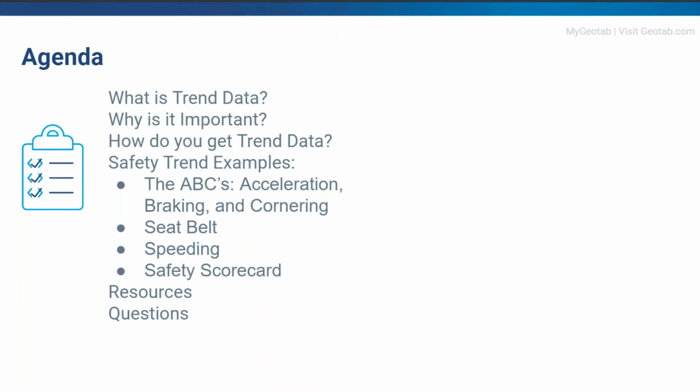From there, I'm going to go over specific examples, all in safety. We're going to go over the ABCs, some trend data over acceleration, braking, and cornering. We're going to get into seatbelt. We're going to get into speeding, and like we had that overwhelming amount in the poll, safety scorecard. We'll get to that as well and show how you can trend out your safety scorecard.